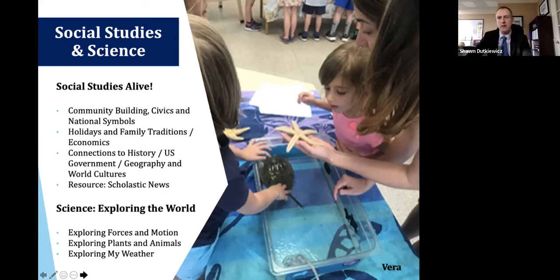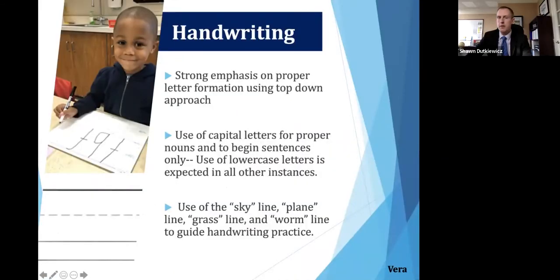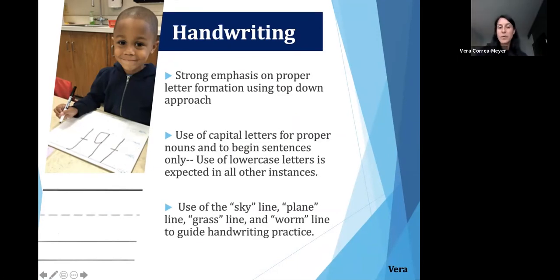Thank you, Vera. And we're going to continue with handwriting. Yeah. So just like Eleanor said, we really try to emphasize correct letter formation. I think a lot of times our little ones come to us writing their letters like from the bottom up. But this program, it's all from top to bottom, which is a pretty big change for them if they are writing in preschool.